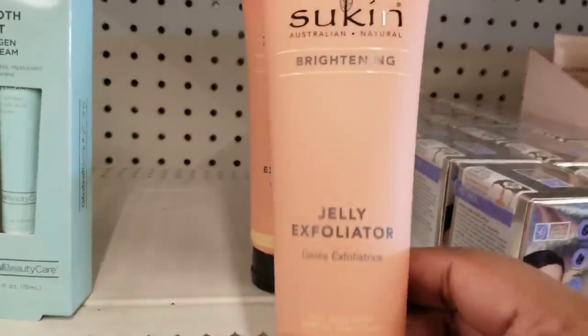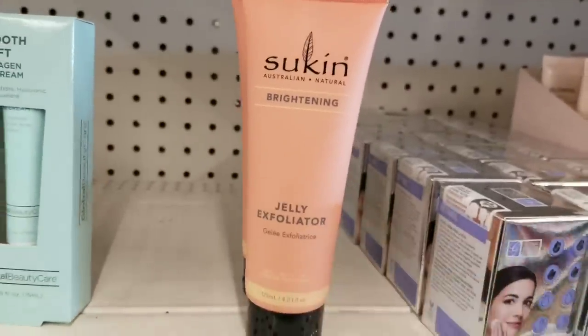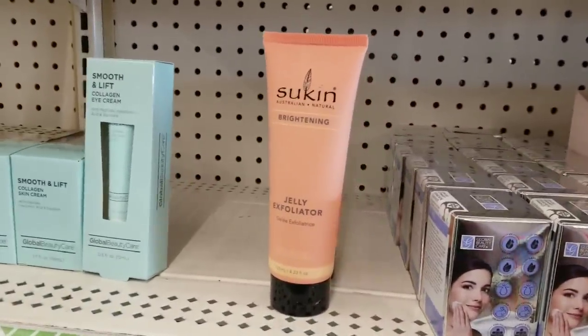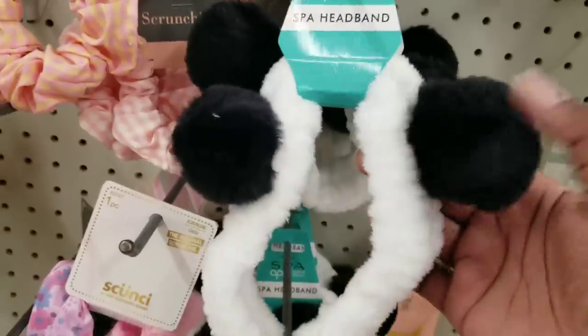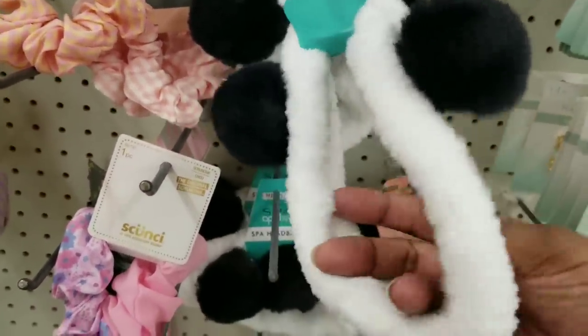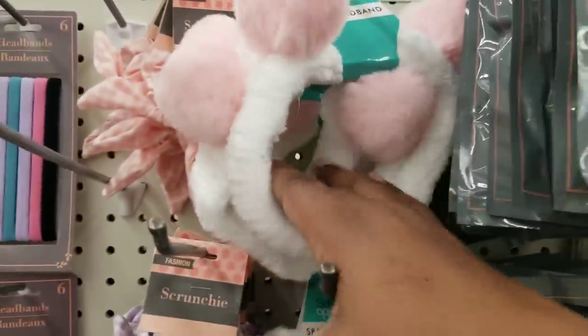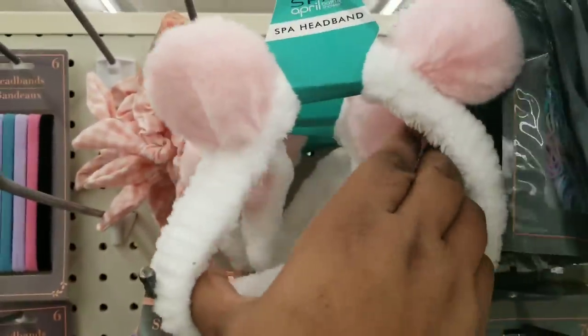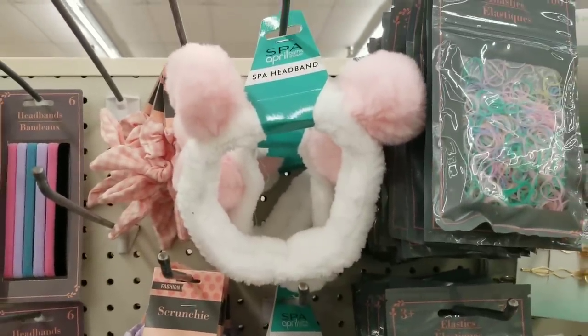Now, I featured the Sequin brand shampoo last week, but this week I found some jelly exfoliator. So be on the lookout. These brands are showing up every week at my stores. And while you're exfoliating, look at this. This is like a spa headband. It's so super soft and stretchy, and it has these cute little furry balls on there, but these are great to hold your hair out of your face while you're doing your facial routines.